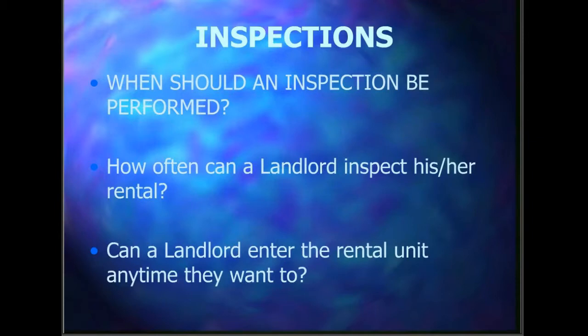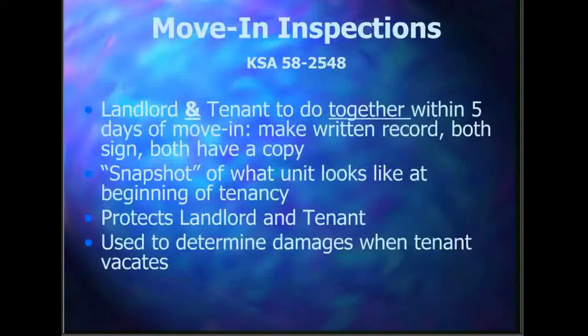Inspections. When should an inspection be performed? How often can a landlord inspect his or her rental? And can a landlord enter the rental unit anytime they want? Under 58-2548, move-in inspections, landlord and tenants are to do it together within 5 days of moving. Once you move in, 5 days after you move in, landlord and tenants need to do a move-in inspection. It is a written record that both have to sign and both have to keep a copy.